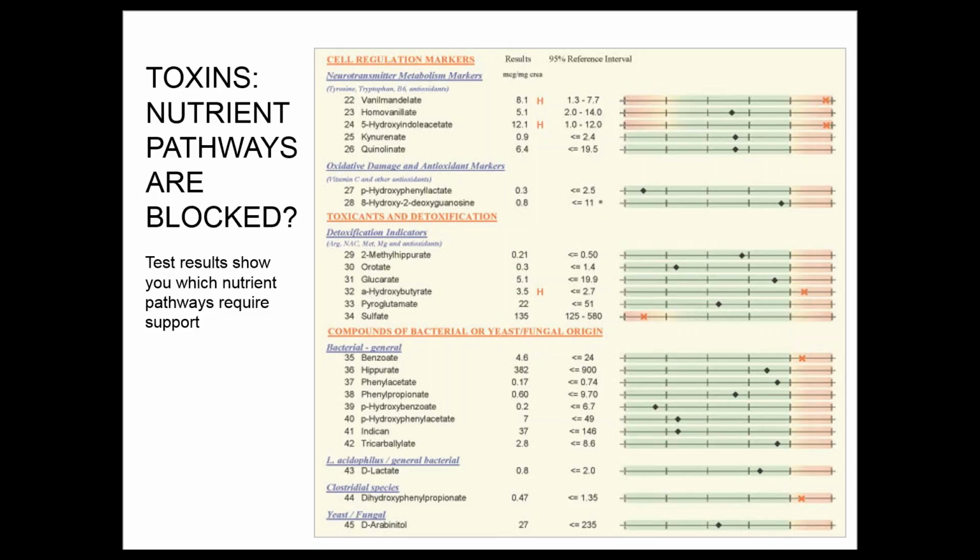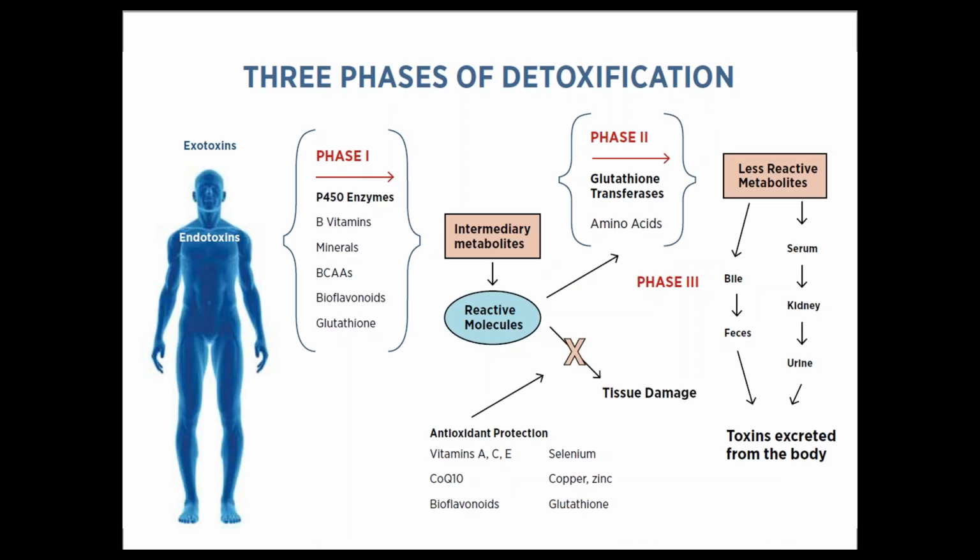Okay, and there's a lab test for this. You can measure all this stuff with an organic acids profile. And then here on this test, you can see the section says toxicants and detoxification. Very simple way to measure how well detox pathways are working. You can also measure oxidative stress, which is also going to be implicated in damage to fat-burning metabolism, damage to your insulin levels.